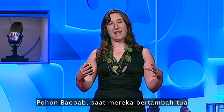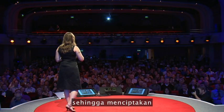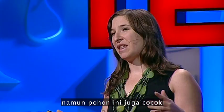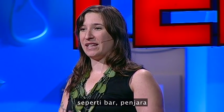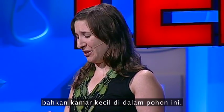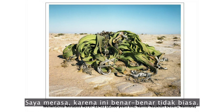So the baobabs, as they get older, tend to get pulpy in their centers and hollow out. And this can create great natural shelters for animals. But they've also been appropriated for some rather dubious human uses, including a bar, a prison, and even a toilet inside of a tree.